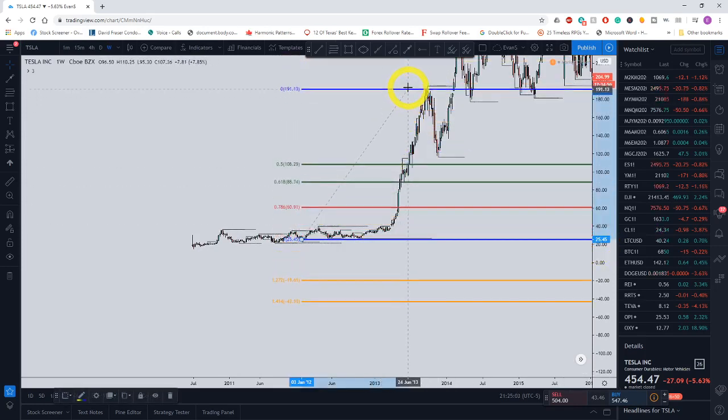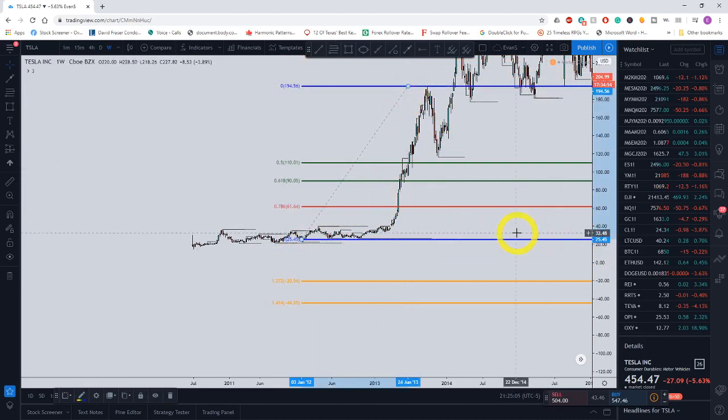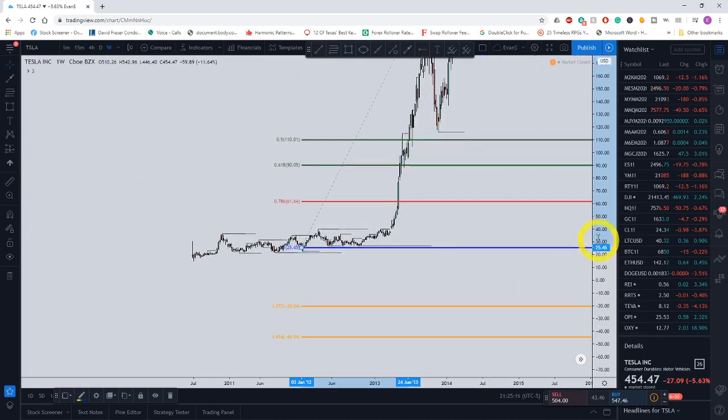So when you have that, what I like to do, even though it did eventually come back and come close to the 50% level, which would be something that you could take for it right there, even though it didn't come quite back and hit it.